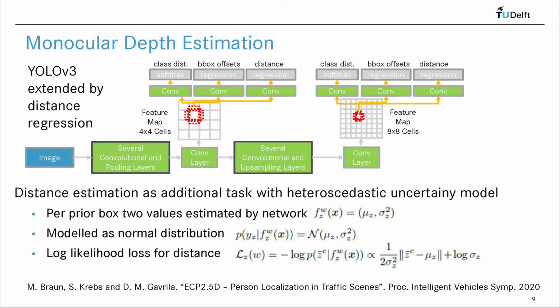Now we have the new ECP2.5D dataset, we can evaluate a proposed monocular depth estimation method for persons. We add an additional output head for depth estimation to the standard YOLO version 3 2D person detector, which has output heads for classification and bounding box regression. See diagram. In fact, depth estimation regresses to two values, mean and standard deviation of a normal distribution. Doing so allows us to obtain a sense of uncertainty in the depth estimation. For training, we're using the log likelihood loss for depth.